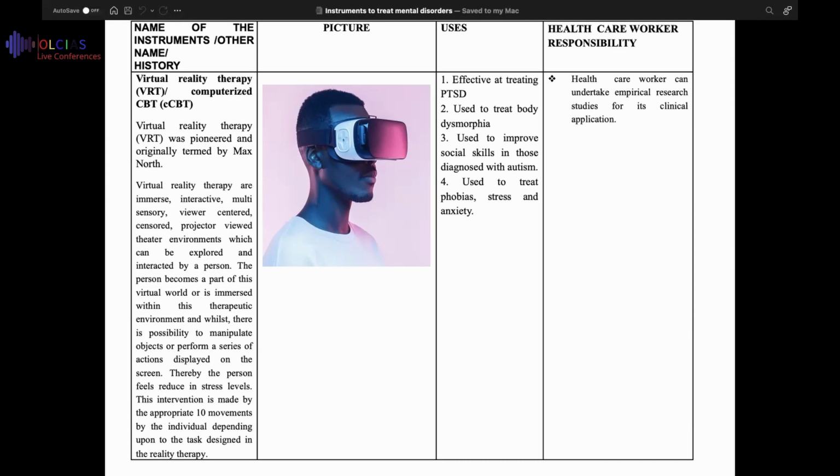It's a theater environment. All sorts of problems, especially if you're an autistic child, or phobia, stress or anxiety, or dysmorphia, or post-traumatic stress disorder, for all these, everything will be programmed inside. You can observe certain moving pictures, really educating you, or just giving you the solution to the problem. All the moving pictures, stroboscopic pictures, can be observed here. And everything is computerized. That's why it's called a CCBT, or virtual reality therapy.